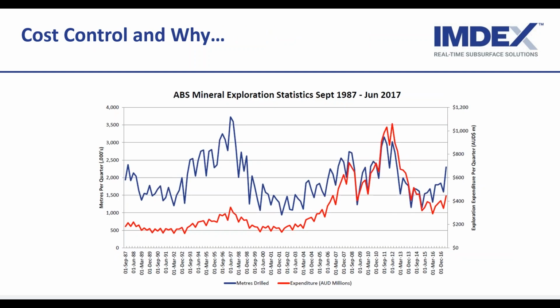Okay, so thinking now about some of those macro considerations around cost control. The first, these statistics come from the ABS, and they illustrate what the expenditure has been on exploration against the meters drilled. And what you can clearly see is that about 12 years ago, it started getting more and more expensive to drill the same number of meters. Now, lots of factors contribute to that. And you can see here over the last few years during the downturn, a little bit of that got clawed back. We were able to negotiate with drilling companies for them to drop their rates. But the brutal reality is that drop was not particularly sustainable. The drillers are not really running sustainable businesses at those rates at this point. And so I suspect you'll see that red line starting to creep back up again.